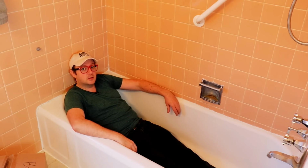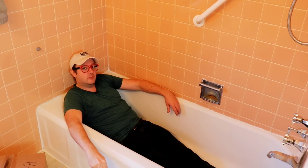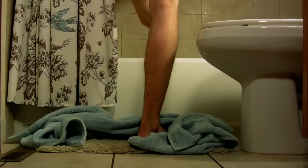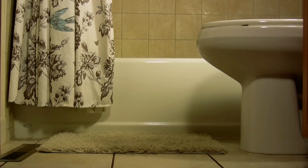And do you know what that is, ladies and gentlemen? It is that you have to step down when you get out of the bath in Britain, whereas the floor of the bathtub is on the same level as the floor next to the bathtub in America.